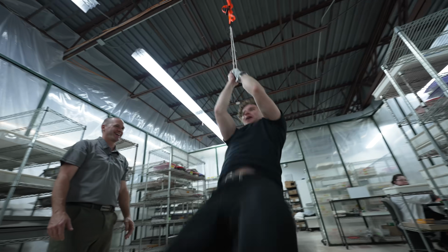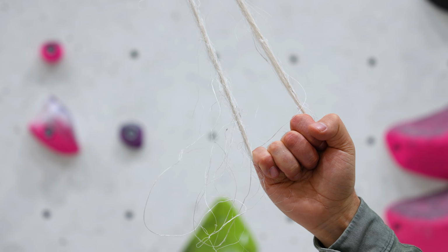See, spider silk is so strong and so thin that it actually cut Derek's skin. And that's actually a great way to explain the design flaw with modern razors.